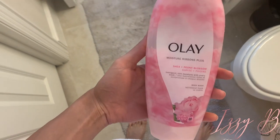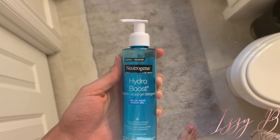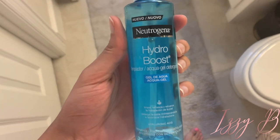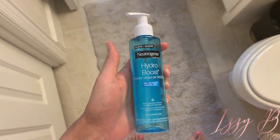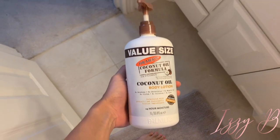So I'm in the shower. I want to make sure I start the day off as fresh as possible. This is a great way to start any day to feel productive. Here's my body wash that I love using. I got it from Target. It's the Olay Ribbons line. And of course, I'm using my favorite facial cleanser from Neutrogena. It's the HydroBoost cleanser, and I'm almost out of it, so I have to make sure I order some more.